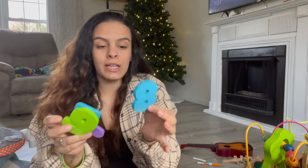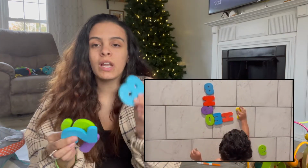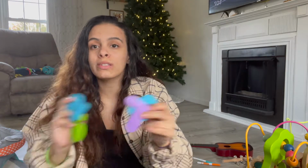Okay, number 6 on my list are these foam letters for the bathtub. I like to separate toys like car toys, home toys, and bathtub toys. That way, whenever he's in those different sections, he gets excited because he hasn't seen that toy in a while. Whenever he goes in the shower, he loves to play with these toys. A bunch of numbers, letters. He'll be in the tub just sticking these all over the wall, sticking these on the tub.